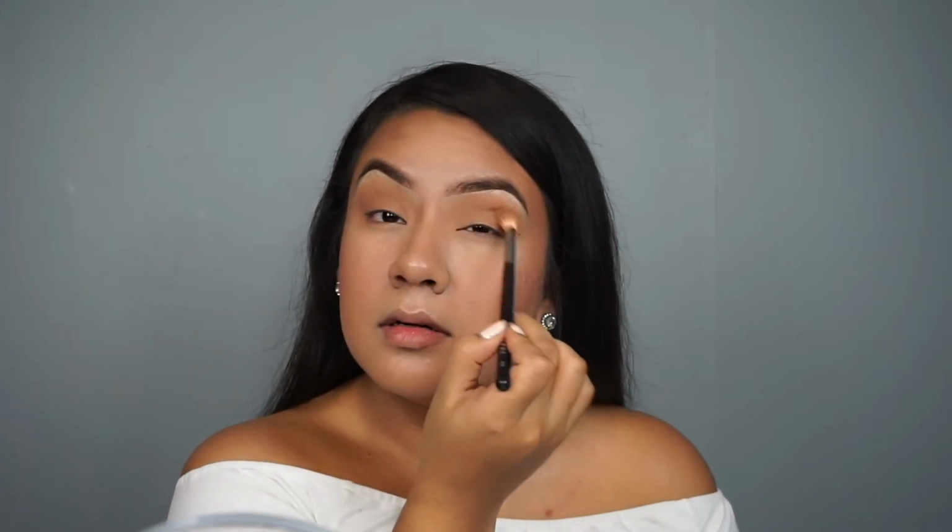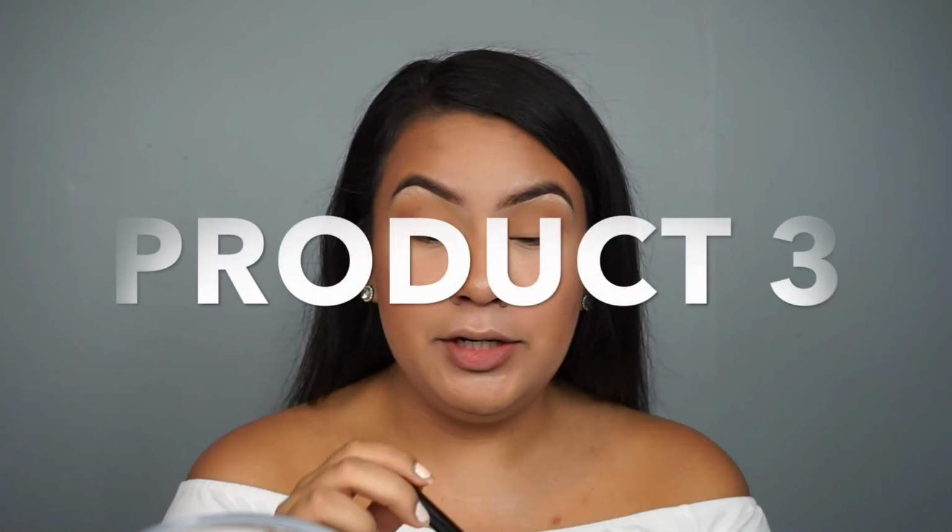So yeah, we're just blending out the crease, but we are almost done here. Okay, now that we're done with the bronzing, we're gonna move on to product number three, which is gonna be my eyeliner.